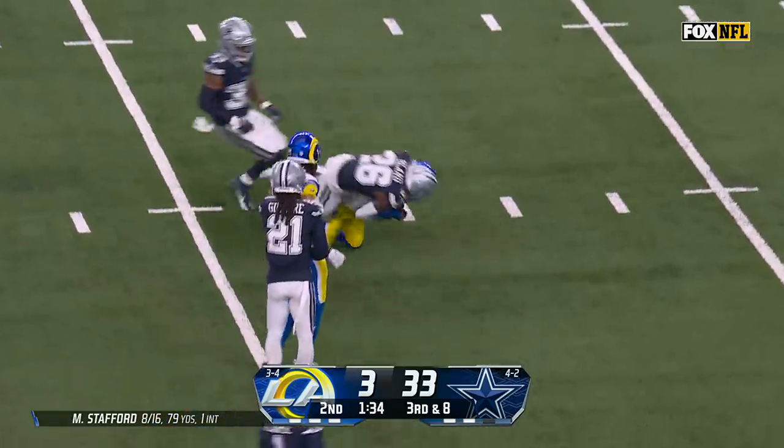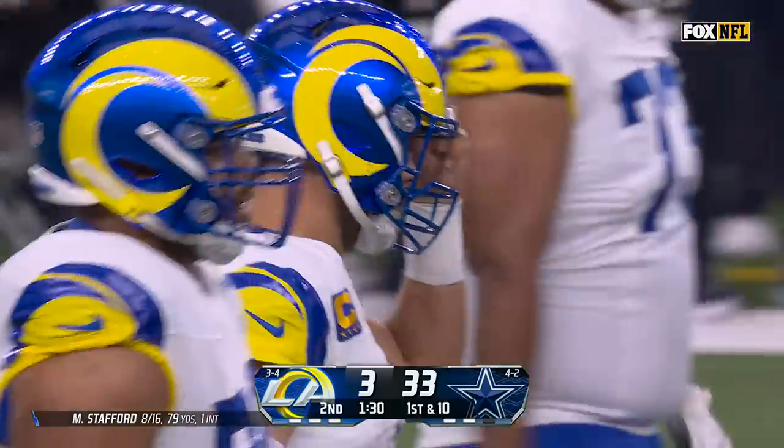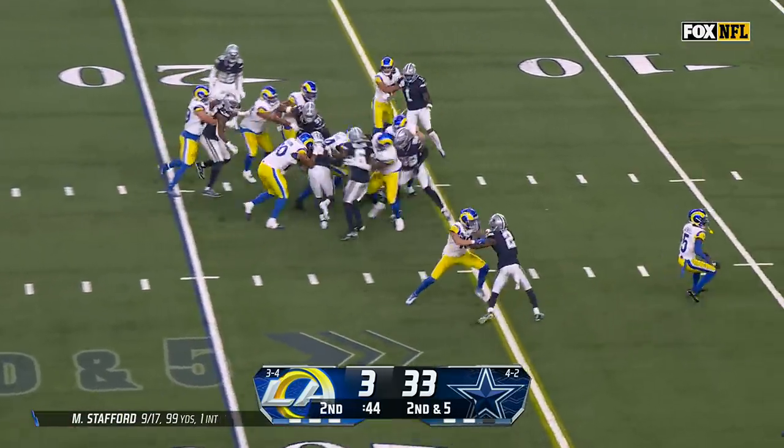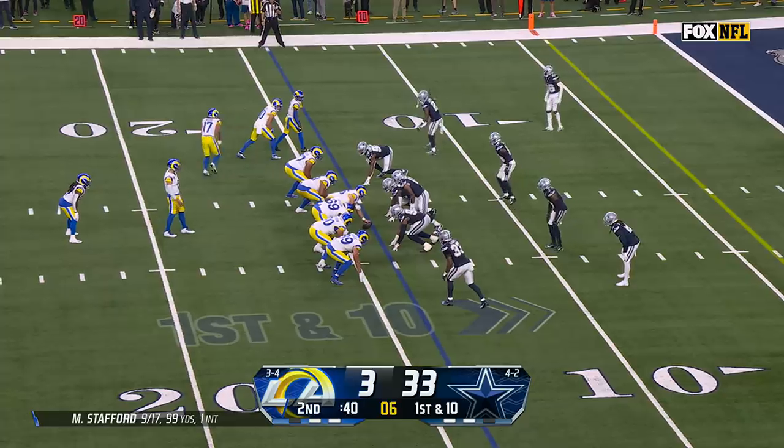It's caught. Atwell on a dart from Stafford, down inside the Dallas 40. That'll be a first down for the Rams. Run it again. Freeman, little stutter up the middle. Has a first down inside the 15.